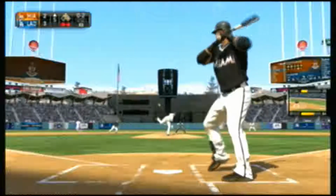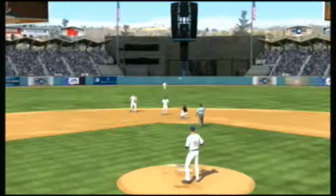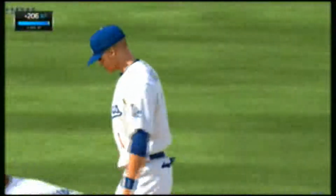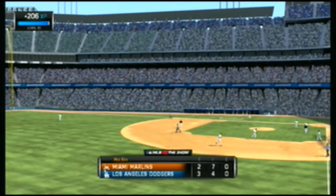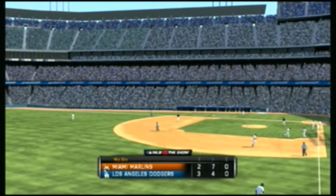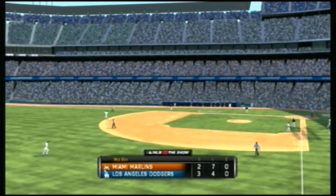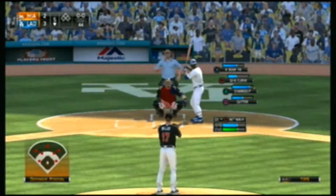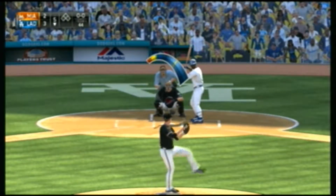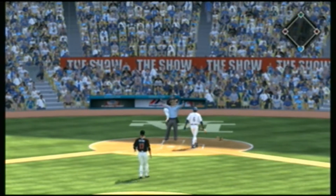Comes set, now the pitch. Got him to reach for it there as this is grounded to short. And the 2-out threat will not come to pass as the inning is over. Marlins strand a pair. They trail 3-2. Lorenzo Cain will stand in to lead things off in the bottom of the 5th. Trying to bunt his way aboard, but this will get fouled.